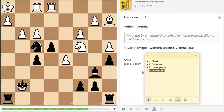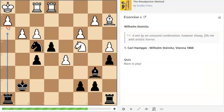So checks. I'm looking at any checks. Okay, well, I've got one check here. I've got a rook check here. Okay, so I can see this check. How does White respond to this check? Well, he can capture with this king. Okay, so that would be my forcing move. So I could stop here if I wanted to, but let's have a look at some other things in the position that are worth noting.